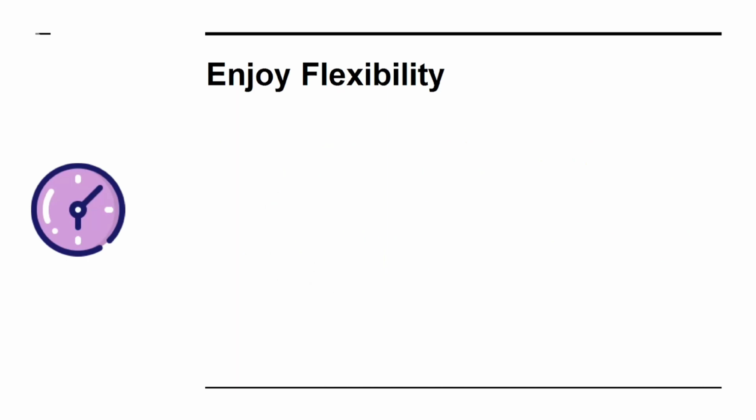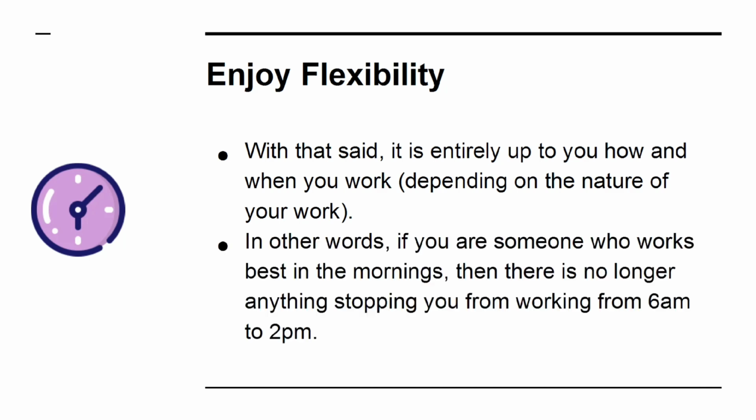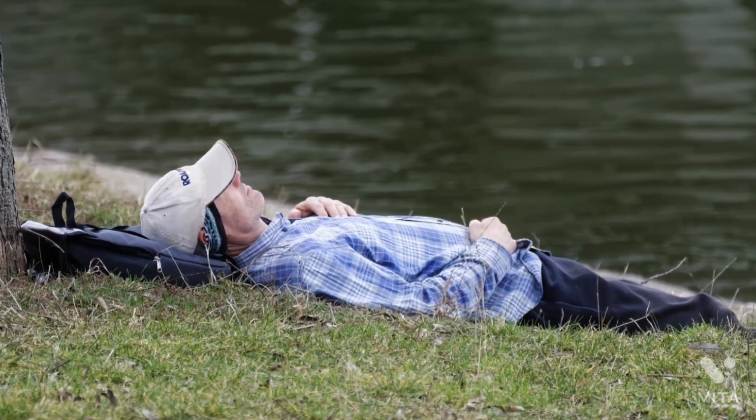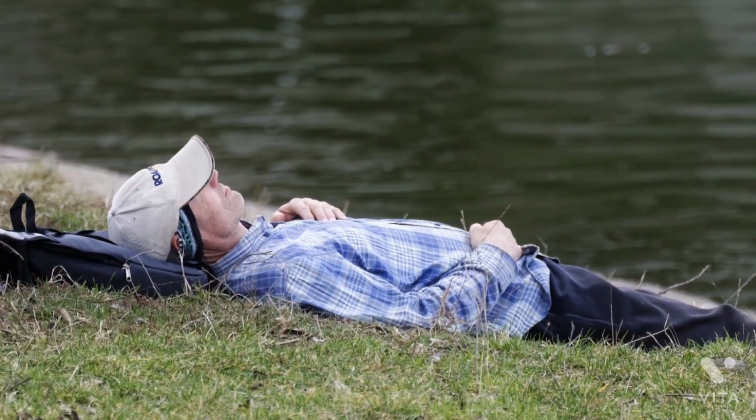Enjoy flexibility. With that said, it is entirely up to you how and when you work, depending on the nature of your work. In other words, if you're someone who works best in the mornings, then there's no longer anything stopping you from working from 6 a.m. to 2 p.m. Alternatively, you can work an extra 1.5 hours every day and then take Fridays off. See what works best for you.